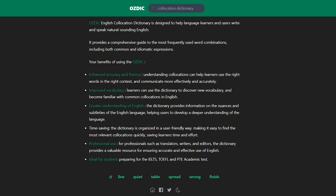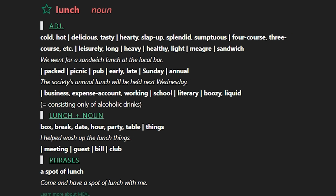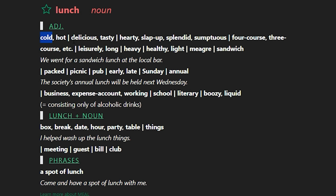Well, let me show you. This is a completely free website called osdic.com, and it's an English collocation dictionary. So what we're going to do is type in a word here that we want to make a sentence with. And let's try lunch. So we type it in, and then we get a list of words that are commonly used with lunch. A cold lunch, a delicious lunch, a hearty lunch.